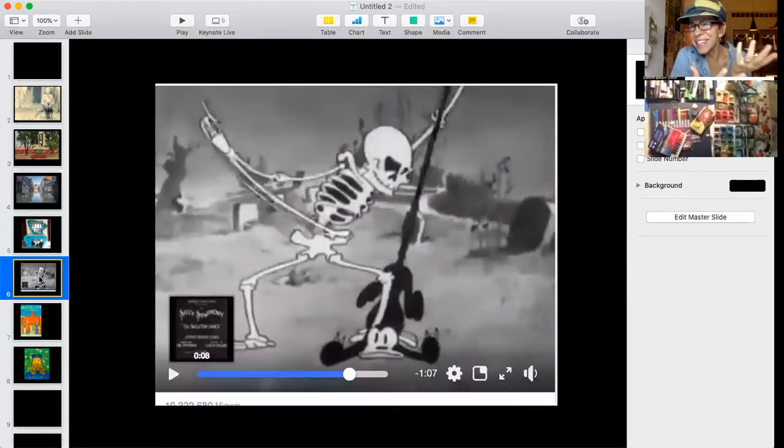And also ideas, not necessarily subject, but an idea that you might not even be able to execute right away, but it's like a little seed. So you gather those seeds. Like this one, the seed here, this is an old Looney Tune, or no, Silly Symphony video.